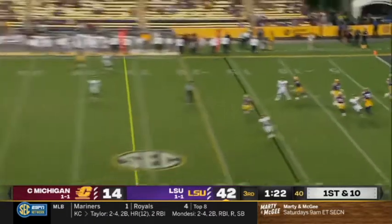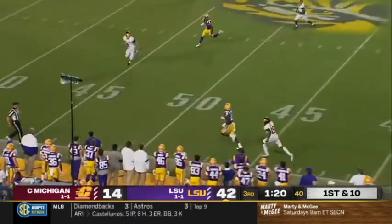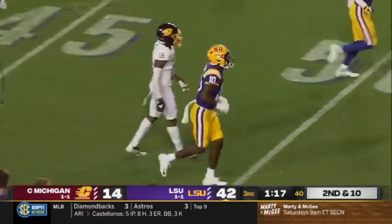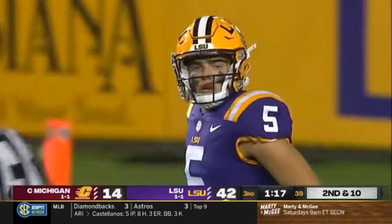Nussmeier off his back foot fires. What an opportunity there if Jeray Jenkins would have kept on it. You can just already see the difference.